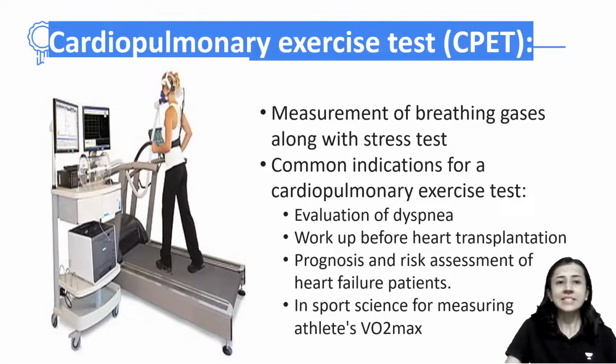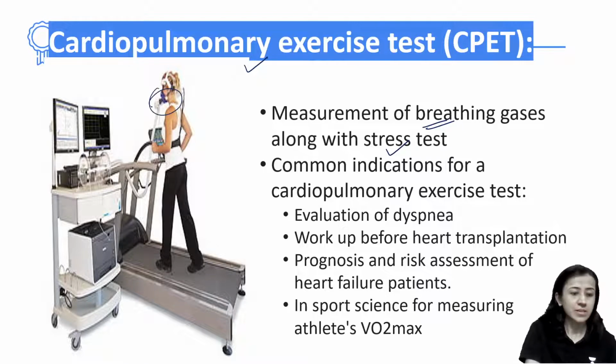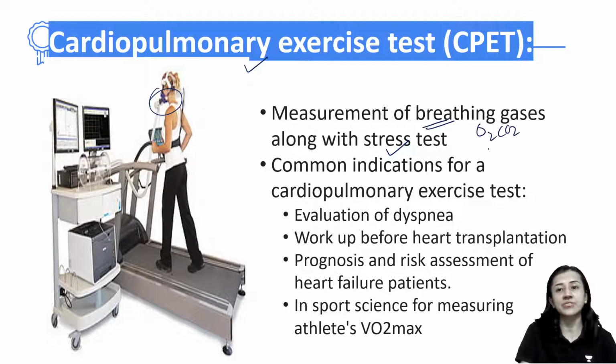Now, next is the cardiopulmonary exercise test. This is to measure breathing gases along with the stress test. So here you can see the normal gases which are present, oxygen and carbon dioxide concentration, that is also to be measured in inspired air, expired air, alveolar air, and in the blood. Why do we require this cardiopulmonary exercise test?